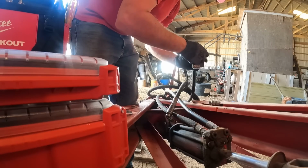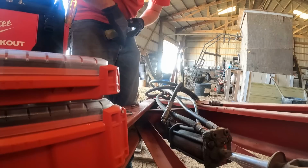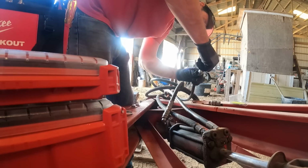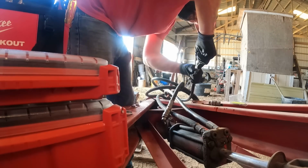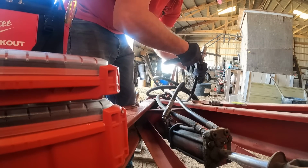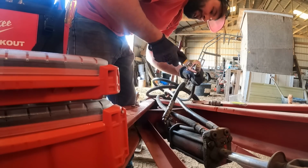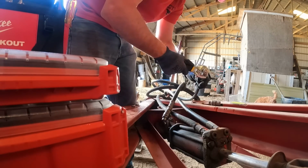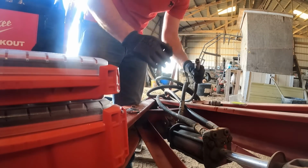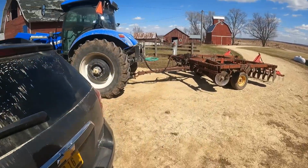Now I am trying to put on this new end, see if it'll work. I had my dad run into town to grab some pipe thread because I forgot some. Yeah, this will work. So I just want to make sure this would work before I had him run all the way to town and run back.